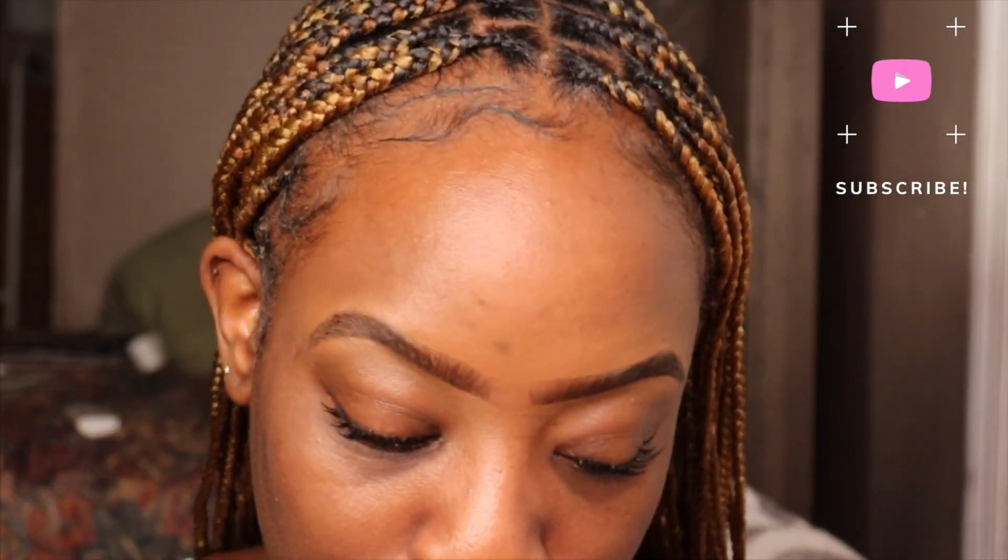The brows are done and they actually came out really nice today. This is why I needed that pencil. If you guys are looking for a really good pencil, trust me when I say the Makeup Revolution Precise Brow Pencil is the one. It's the one for you. Like, you need it. Don't think about it. Just go and get it.